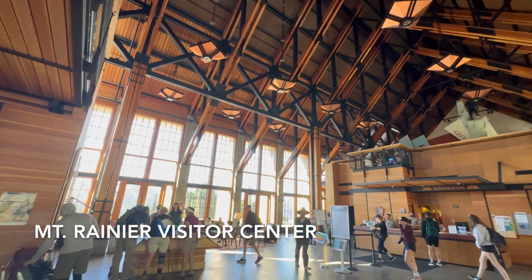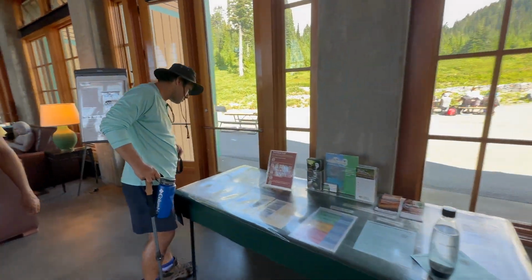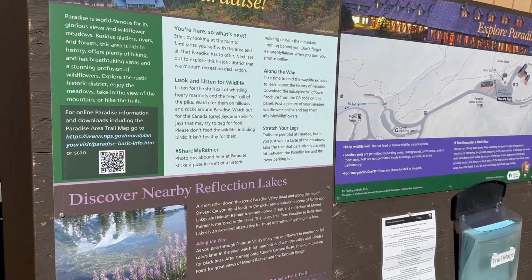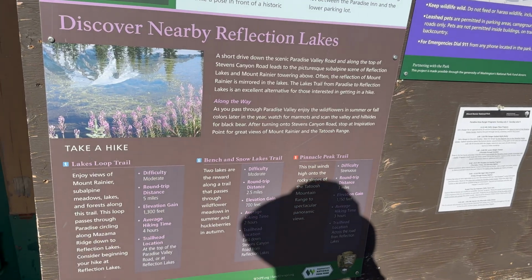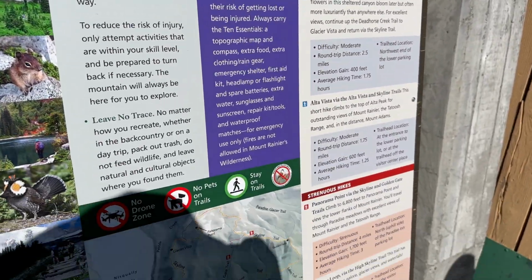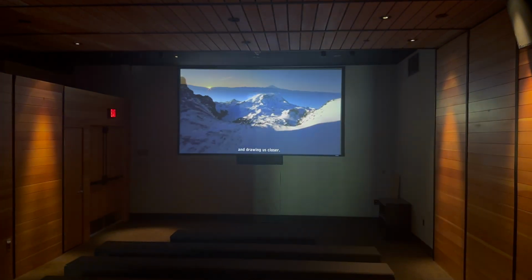You should definitely check out the visitor center before starting your hike. You can find all kinds of information about the different trails, and there are rangers there to help with any questions. Our ranger helped us plan the perfect hike. And if you have time, you can watch a movie in their cinema room.